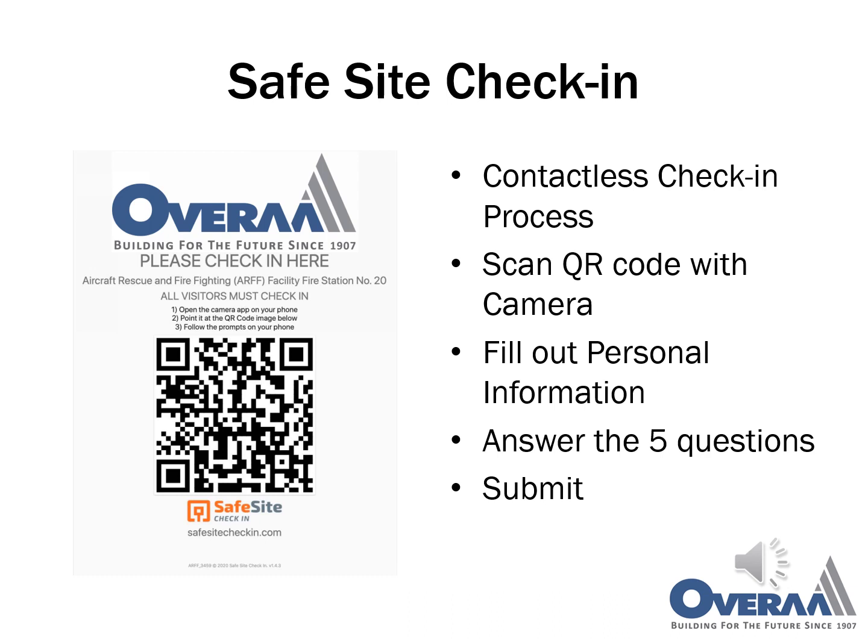If an employee or visitor does not have a cell phone or a compatible cell phone, they must fill out a paper copy of the personal information sheet and answer the 5 questions. Subcontractor supervisors must verify that each of their employees complete this process before performing any work on site each day.